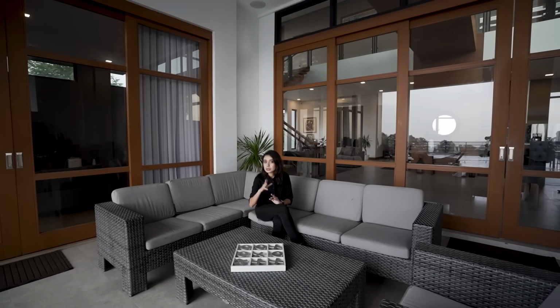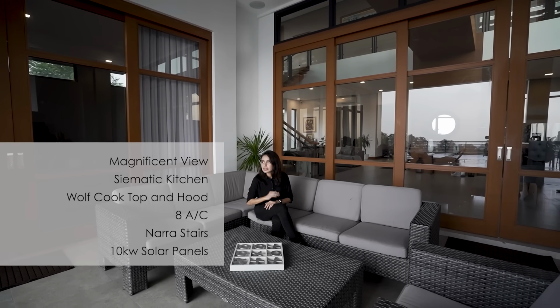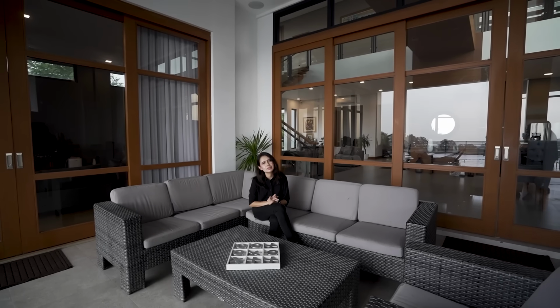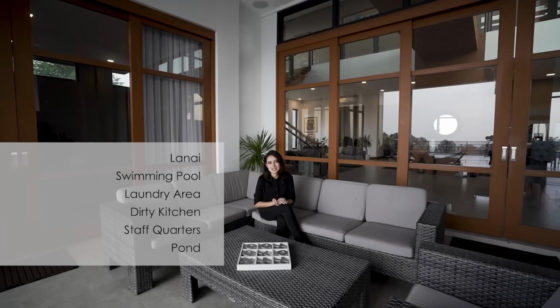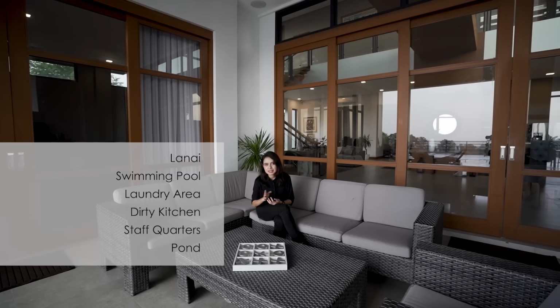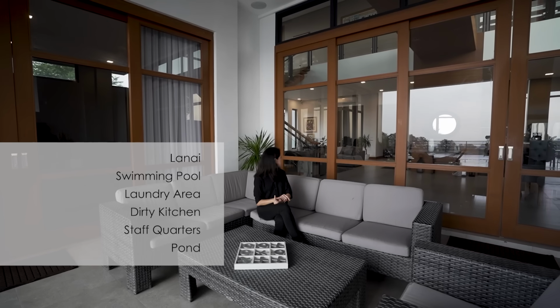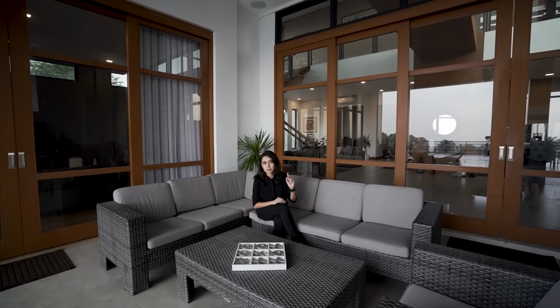You have 2 stories, but you have a lower ground, so effectively 3 stories. Lots and lots of open spaces, both indoor and outdoor. You have a swimming pool with a jacuzzi. You have an entertainment room. You have a secretary's room. Can you imagine? Because you have an office. So you also have a secretary's room. Male and female staff quarters. You have a veranda. You have a formal and daily kitchen. Lots and lots of storage rooms. A powder room here on the ground floor.